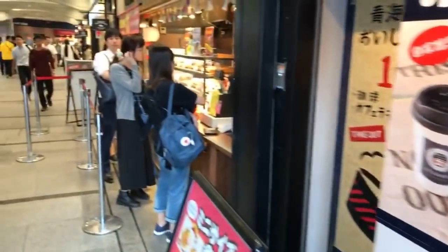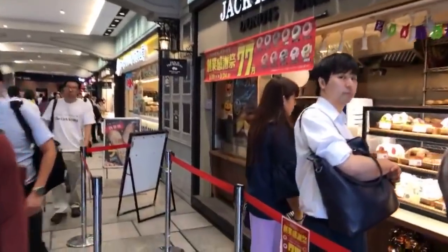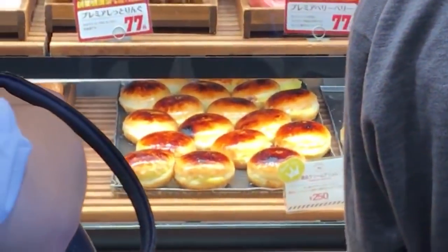It was really good. This is one of my favorite donut shops because they have something here. I'm just gonna go between these people here. That's a cream brulee donut.